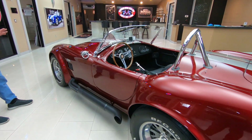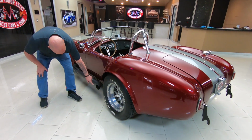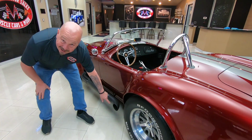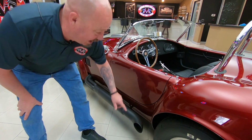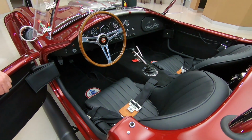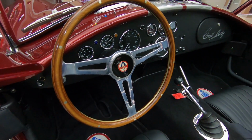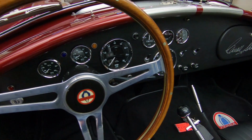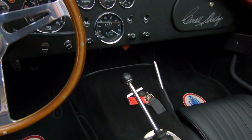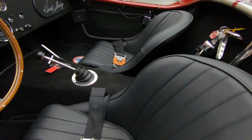Now, it's got the true knockoff wheels on it. It's got the side pipes. That's where that Roush music's coming out right there, coming from that 500 horsepower FE motor. And look in there, look at that interior. Absolutely beautiful. Wood steering wheel, all the gauges, 5-speed shifter in there. She is gorgeous, guys. It's got the lap belts in there.